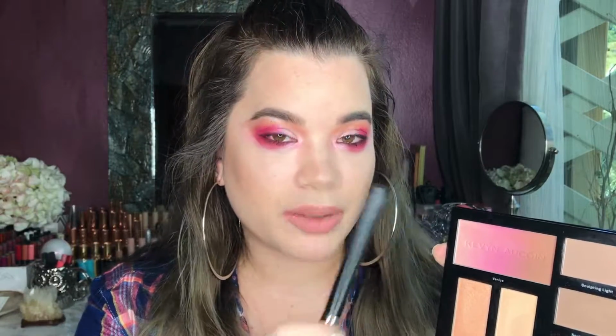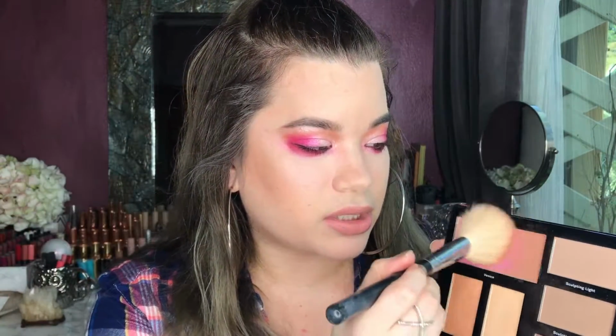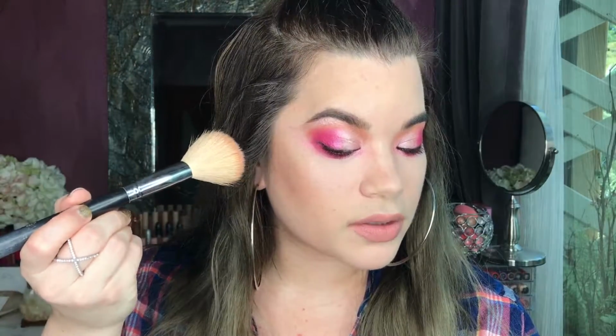But anyway, let me just take my blush brush and just kind of mix everything together. So you see it's a little powdery. So let's tap off the excess. It's a little powdery as you saw. The same thing happened with the bronzer. Sorry I didn't show you that, but it applied perfectly. Just always remember to tap off the excess so that you don't apply too much product. Okay, so let's see.